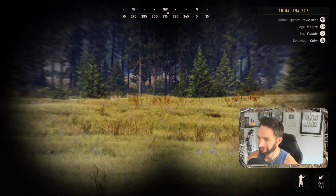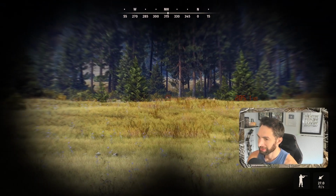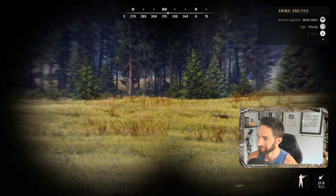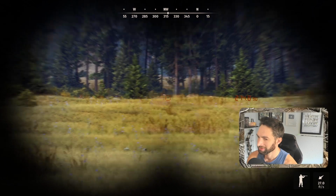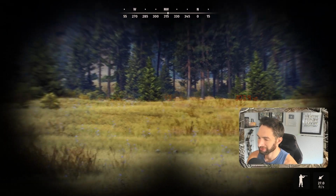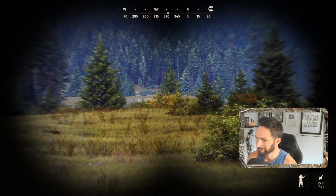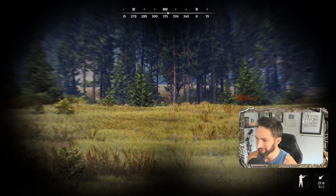There's quite a bit of deer over there. I don't think it's the same herd because there's a few bucks in there. The herd that we saw didn't have any. It only had that one giant buck and that was it.